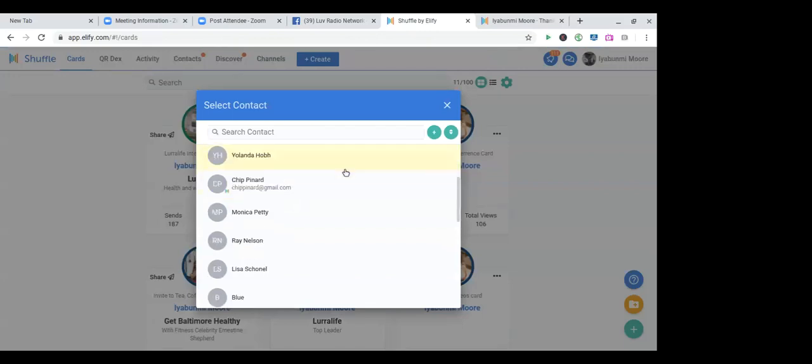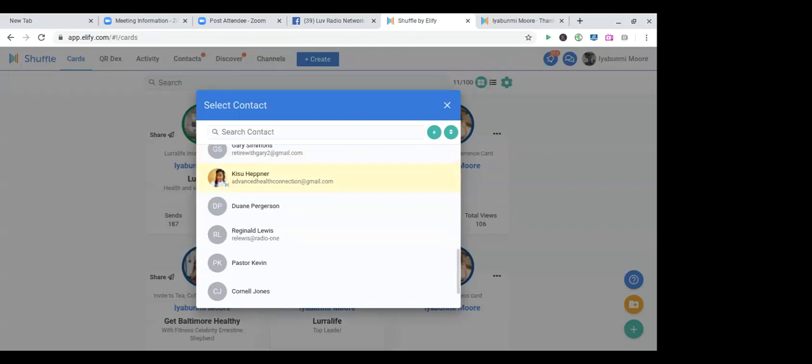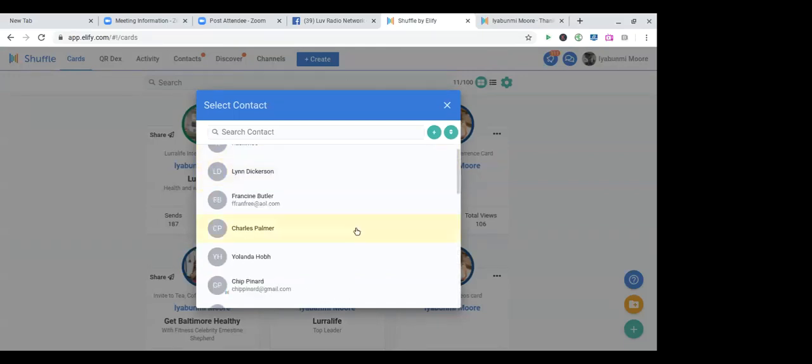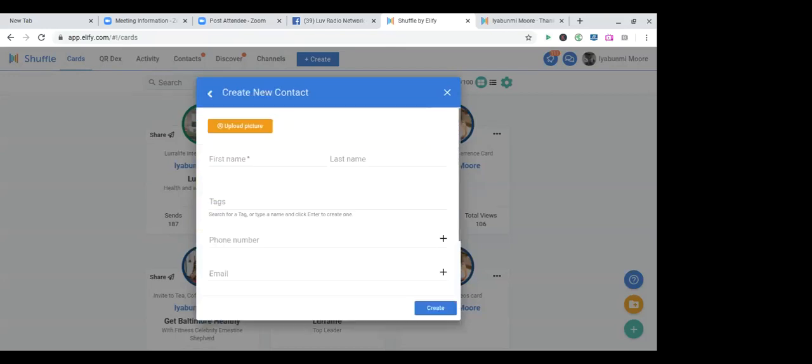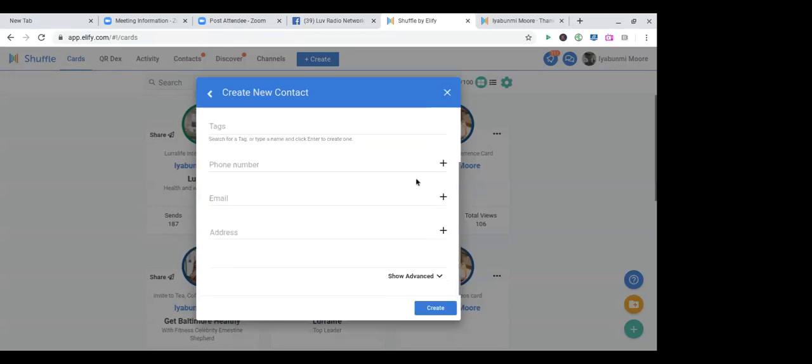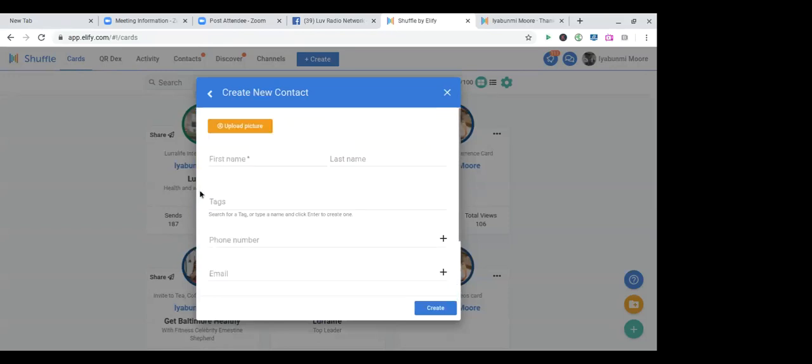All right, and then it allows you to, right here, these are people in my shuffle card contacts. It says search contact, so I could search for a contact, or I could create a new contact. So, for example, let's do this. I'm going to send this to John. I'm going to send this to Janetta Killebrew.